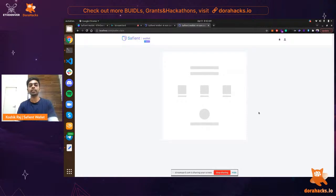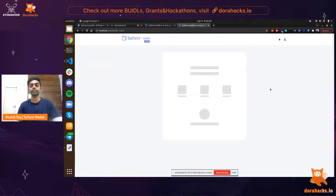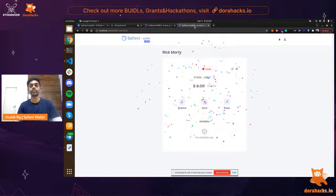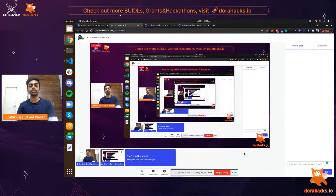And as you can see, finally, Morty should get access to it. The screen says congratulations, and they will get access to this safe. As you can see, they got access to it, and they can do whatever they want, just like Rick has access to. The address is also the same. It ends with C7. So that's basically the demo of our application.